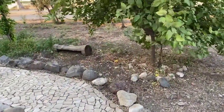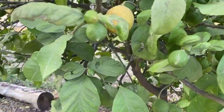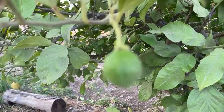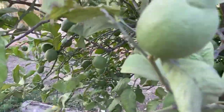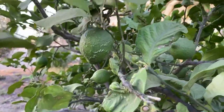And lemons as well. These are lemon trees. It's an old lemon, I think, is it? Yeah, because here are the little ones coming along. Just for size relationship. Tiny. Hang on, these ones are bigger. And there are lots of them. Lots of little ones as well.